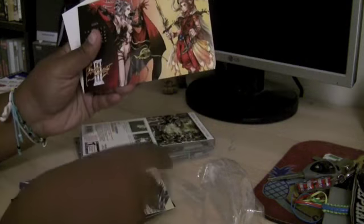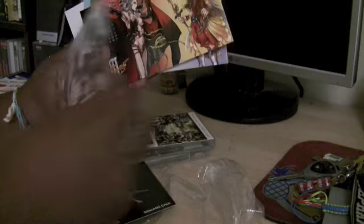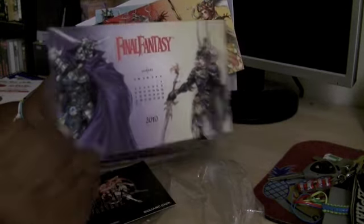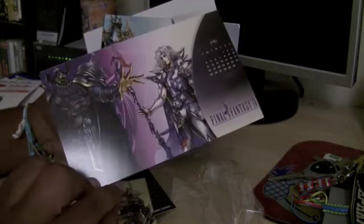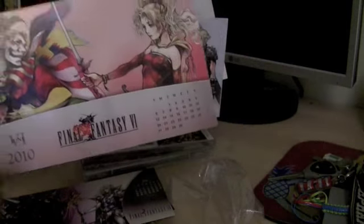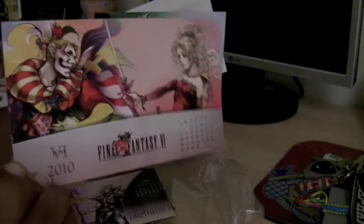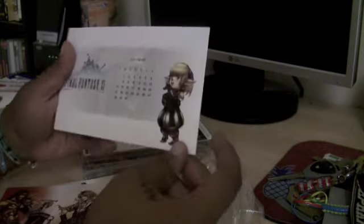January 2010, March 2010. Oh, wait, they're on the back too. Okay, February. So you got January, February, March, April, May. Okay. June. That's pretty cool. July. Like that. August. September. October. And November. And December. It's pretty neat.